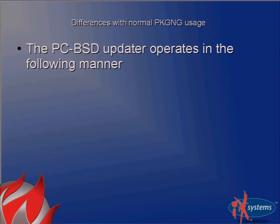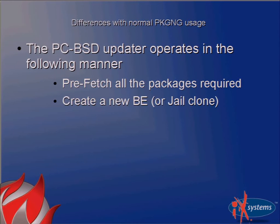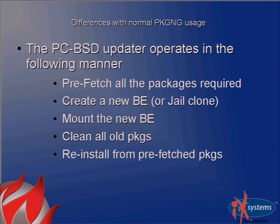So the updater in PC-BSD operates a little bit differently now. First of all, it's going to take a look at what's installed on your system and then prefetch all the required packages. It's going to create a new boot environment, or a jail clone if we're operating on a jail. It's going to mount the new boot environment, chroot into it, and clean out all the old packages. Just wipe it completely out. It's then going to reinstall from the prefetched packages, but the installation targets are only the packages upon which nothing else depended, i.e. the top level packages that you installed, not the dependencies.